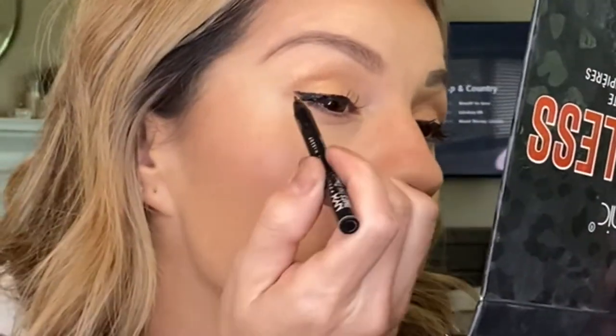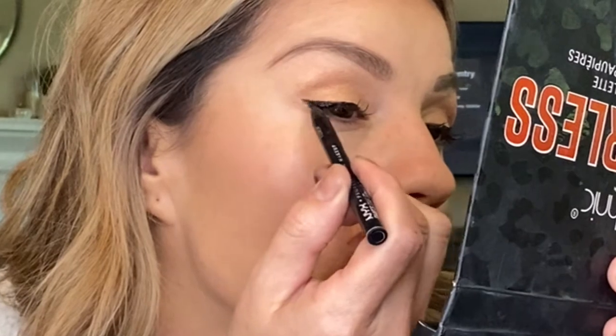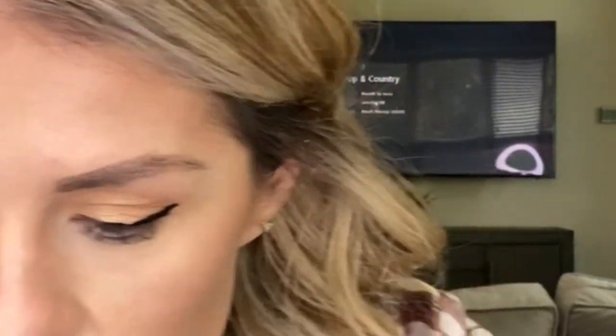So now that I have that on, I'm gonna go back in with my normal eyeliner. This is by NYX, The Point is what it's called. So I'm just gonna make sure it's nice and black. Anything that you want to fix? See how horrible I am? I'm so bad, I know. But that's okay, because I have this nifty, nifty trick.